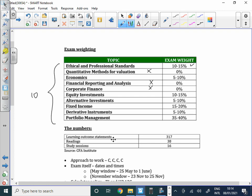Okay, so I'm not saying for sure, but generally speaking, this would come into paper two, the MCQ section. Economics is 5 to 10%, with no real place where they ask it any more than any other place. Equities, interesting. Generally, alts at 5 to 10% finds itself in paper one.